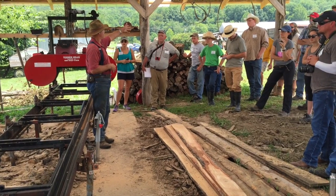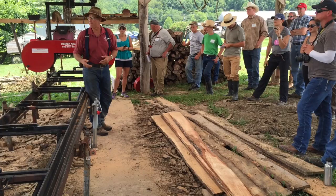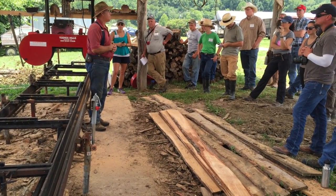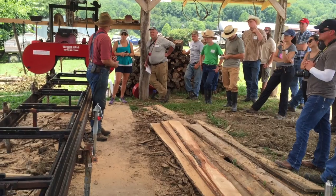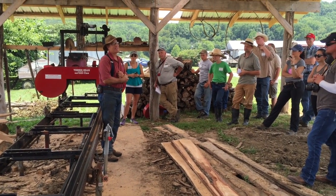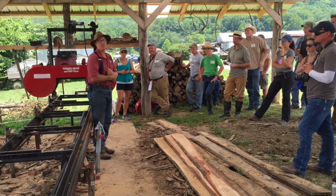But if a neighbor happens to cut a tree big enough to mill, wants to bring it down and wants me to mill him a fireplace mantle or something out of it, it's illegal for me to do it. I do it anyway. But the very idea that a sawmill is an incompatible use with agricultural zoning is just, I just can't even find words. And I usually find words for things.